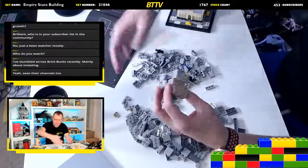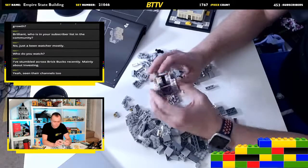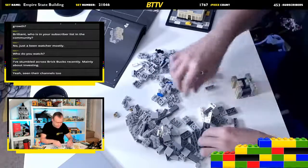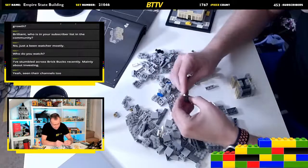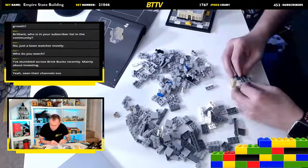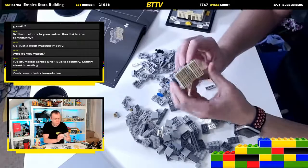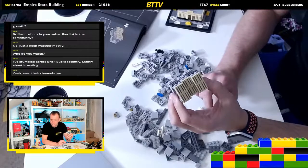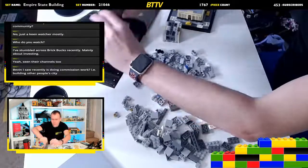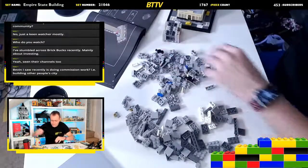A bit more of a pattern going on now, a bit more indent. Oh look, I've got to do these four times. It's one of those. So we've got to repeat this process four times now. I guess this is going to give us the height that we need. So we've got to do that four times. Well, another three times. So back we go. It's like snakes and ladders, this thing. You go so far and then you get pushed right back to the start.